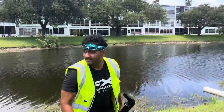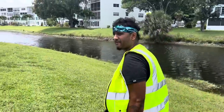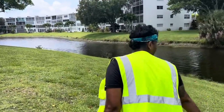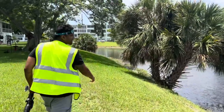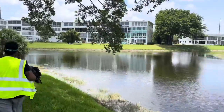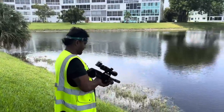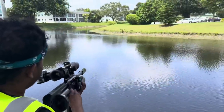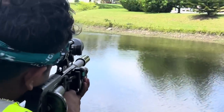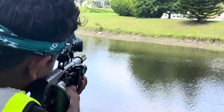KO'd, boys. Safe to say he's taking a snoozer. Let's mark that location, though. We gotta go over there and recover that puppy. Let's get it. All right, guys. I think we see one of those iguanas that jumped in. Super silly. Obviously, it's just me by myself today. But we gotta do what we gotta do. Put those iguanas in the bag.